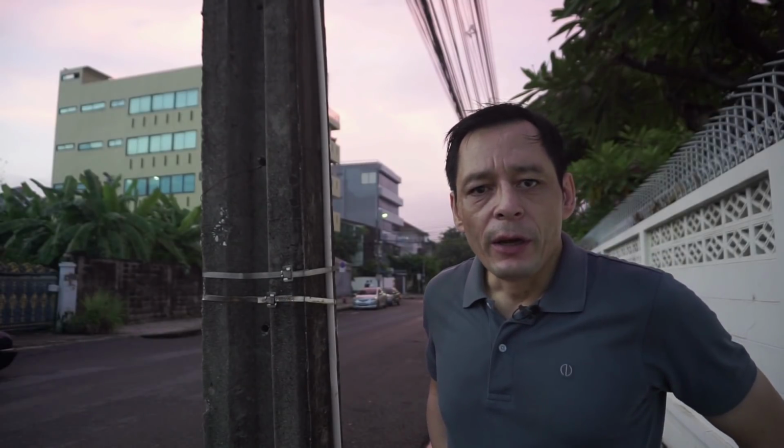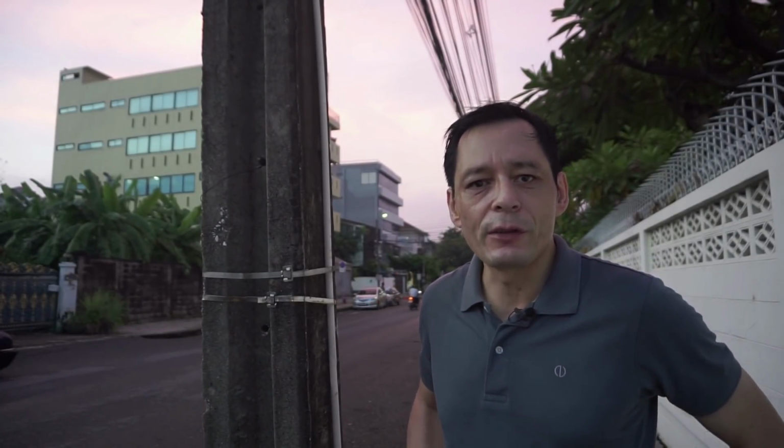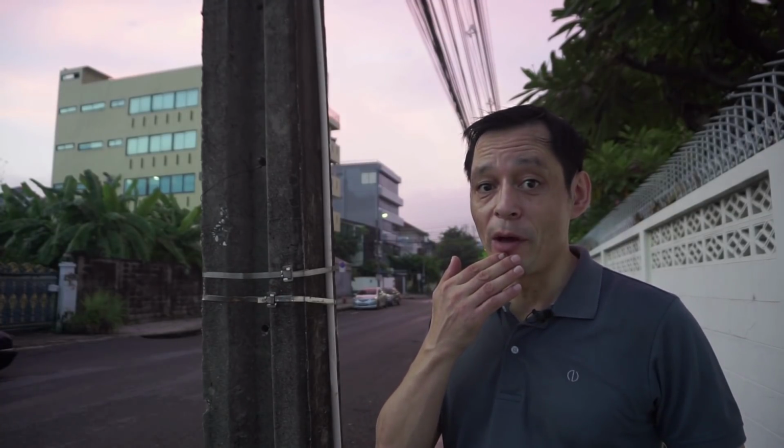I've taken a wrong turning and I found myself unexpectedly opposite the offices of the Khaosod newspaper, which was not the intention. I'm going to have to double back. The trouble is these areas, especially this one anyway, a lot of the streets that you should be walking up on Google Maps when you're following it look like dead-end streets. So there we are. I have to go back another way.